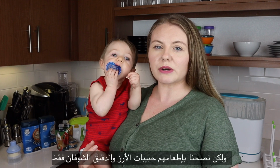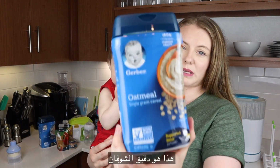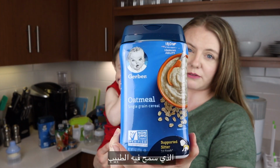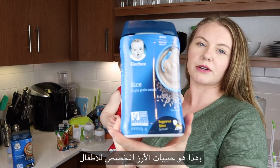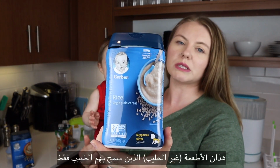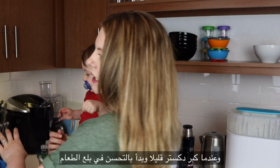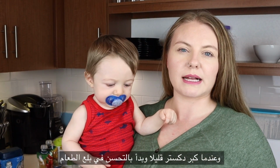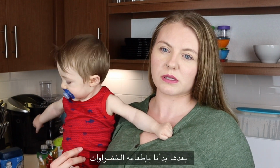So the rice cereal and the oatmeal, this is the baby oatmeal that he was allowed to have, and then this baby rice cereal. These two specific items were the only ones that were recommended by our pediatrician for him to eat. When he got a little older and got better at eating and swallowing, that's when we progressed on to vegetables.